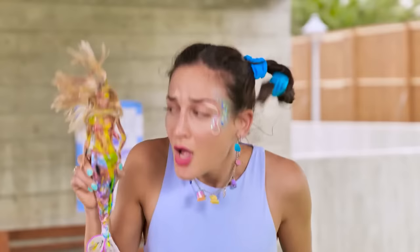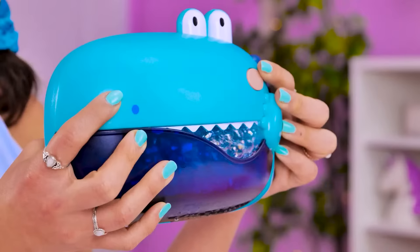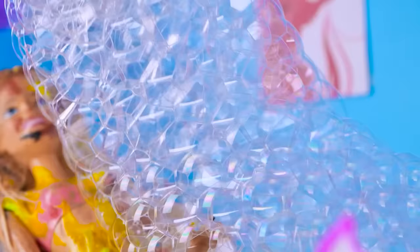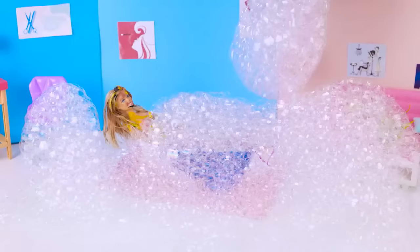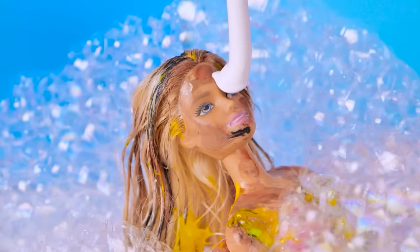What's this nice thing doing here? A mermaid doll? I need a makeover! You came to the right place. Just relax. Look what I have for you. Bubbles, baby! Mermaids love these things, right? You'll be cleaned up in no time. Okay, I may have gone a little overboard. And next up, some toothpaste. It's coming in hot. I might have to use the whole tube. Well, enjoy. Feels good, doesn't it?